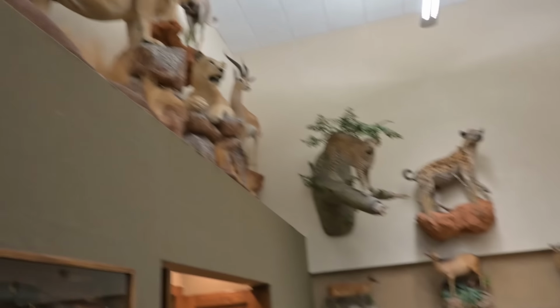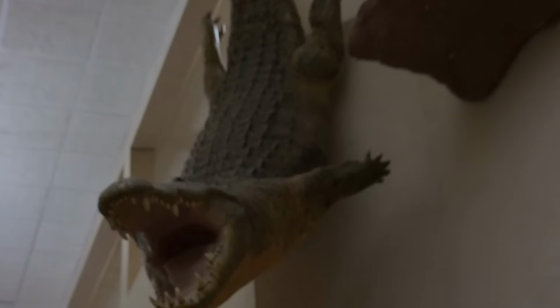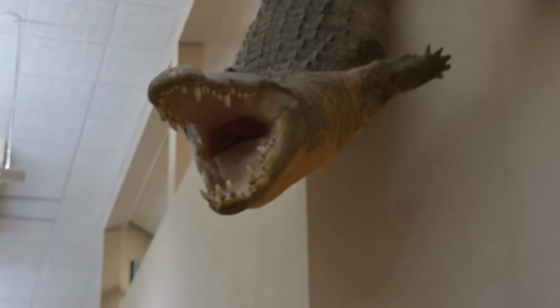So a lot of these goat and sheep species are from all over the world, Uzbekistan, Pakistan, Kyrgyzstan, all of these, you know, exotic animals, plus the North American bighorn sheep. This crocodile here, Steve killed at the Riverside Golf Course with his pitching wedge. Just kidding. It's an African croc.